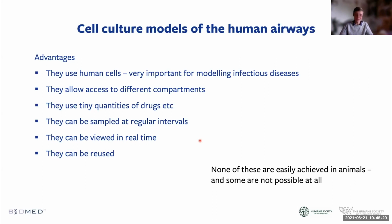And given that these are so small, these inserts have a surface area of about 1 centimetre squared, we can use tiny quantities of drugs. So if you have an experimental drug, you don't need to use all of it just to see if it's going to work, but you can use a fraction of it to look at efficacy before you move forward with anything else. So they're economical. We can sample as often as we like, really. A lot of the methods that we use are non-destructive, and a lot of the evolution of these methods now means that these can be sampled in real time.